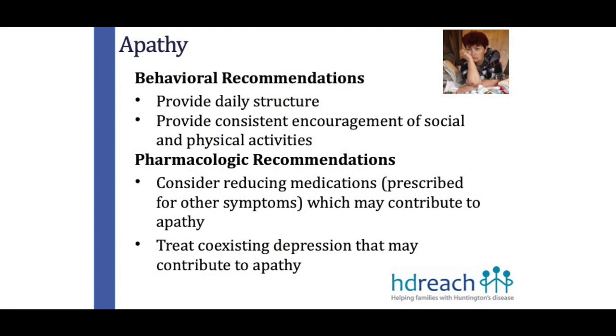So what are the recommendations for treating apathy? One critical behavioral recommendation is to provide daily structure and to provide consistent encouragement regarding social and physical activities. With that kind of structure and support, people will frequently be able to be engaged, become active, become more responsive.